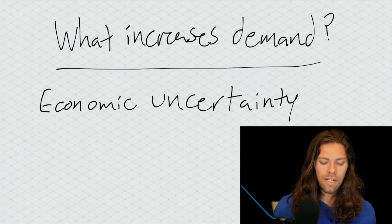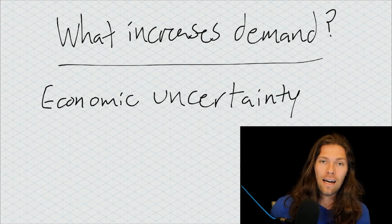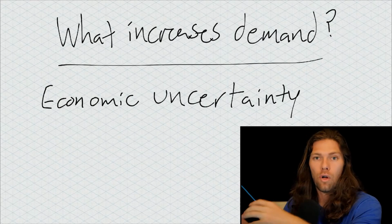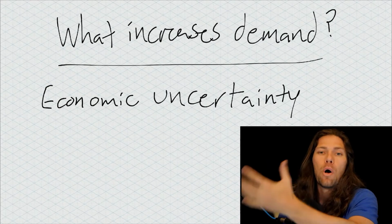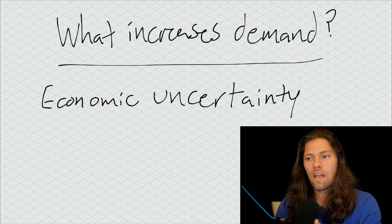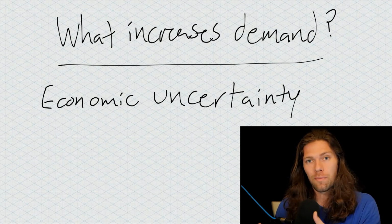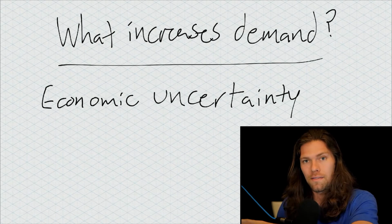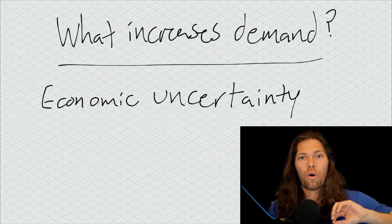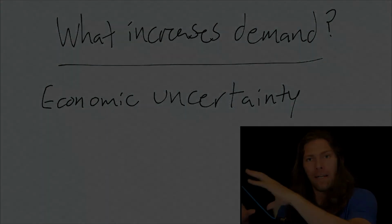Now, what increases the demand? And this is where the economic uncertainty comes in. Because, again, investors buy more of these ultra-safe Treasury yields. This is considered the most safe investment ever because the U.S. government has never defaulted on any of these or has never failed to pay these obligations. So when you're looking for the most safe investment, you buy these bonds. And you buy these bonds because you feel that the market uncertainty or where the market is headed is too risky, so you're allocating more of your money into this.